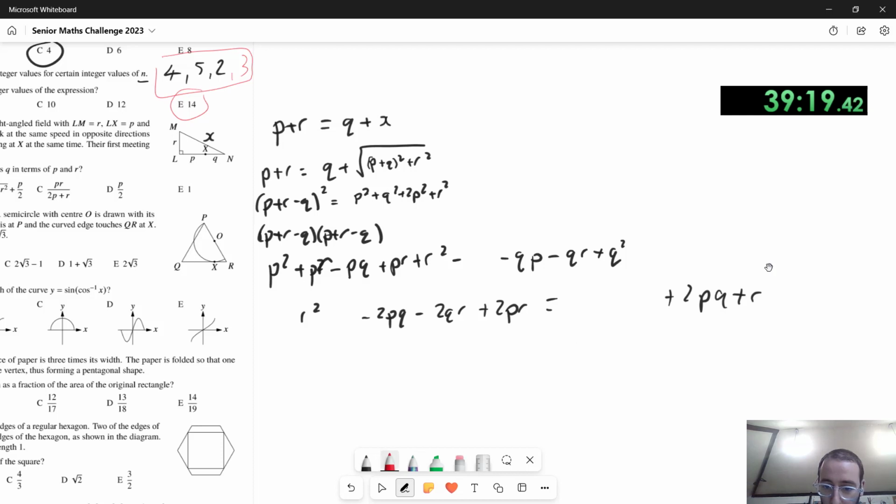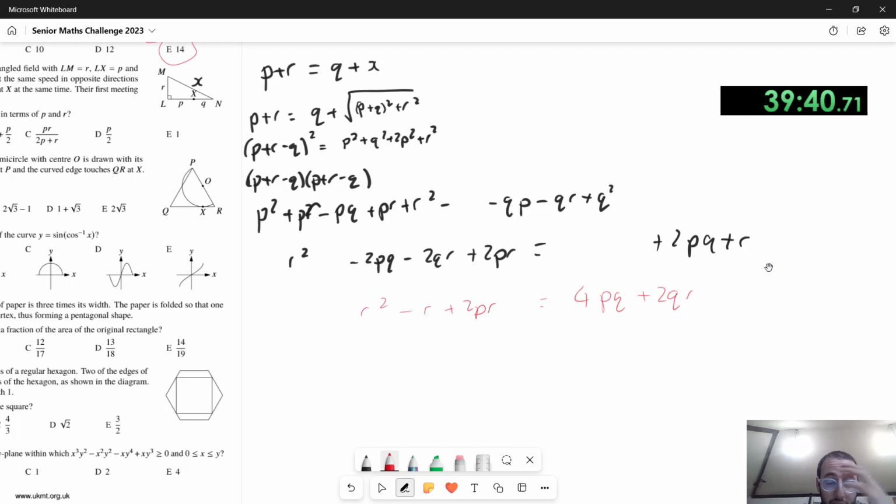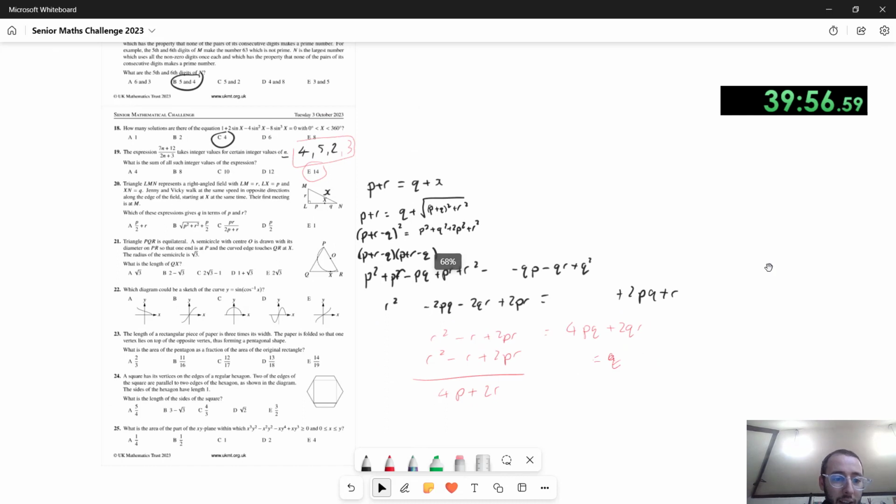So now on this side, I've got 4PQ plus 2QR equals R squared minus R plus 2PR. No way this is right. Zero chance. Absolutely zero chance. Because now I've got Q equals (R squared minus R plus 2PR) all over (4P plus 2R). And what the hell is that?